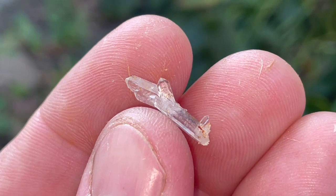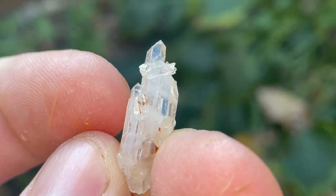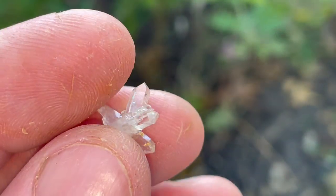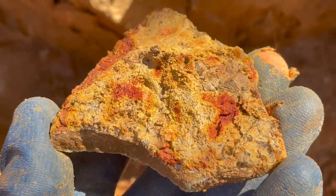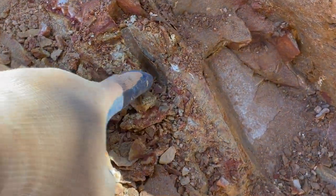I want to give you a quick teaser of what some of the pieces look like that are embedded down there in that clay. Here's a few of the small clusters that I found down in there. I'll show you several more towards the end of the video. There are so many unique and beautiful pieces to find here at this location. If you ever get the chance to visit, I'd highly recommend it. Starting to find some of this white pocket clay. I pulled that right out of here.